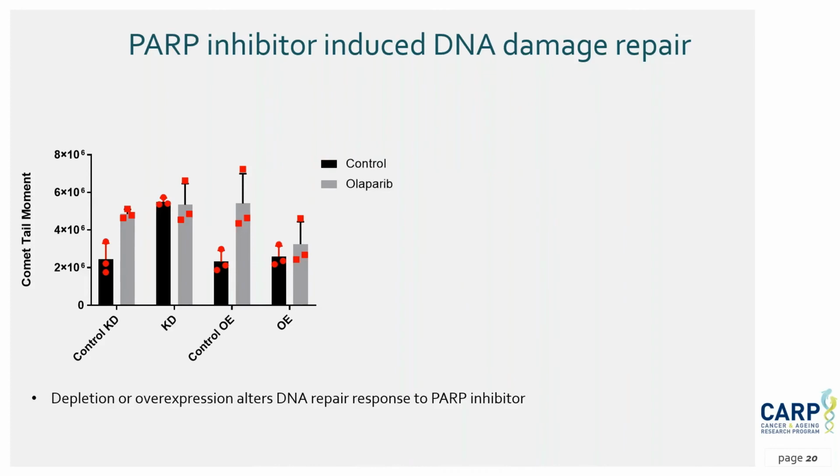So then we wanted to move back into our cell line assays. Once again, I utilized the comet assay to see what's going on following a PARP inhibitor treatment, in this case olaparib. And once again, we can see when we depleted cells of SASH1, we get an immediate increase in comet tail length. But following the PARP inhibitor treatment, the control cells also have a marked increase in DNA damage, marked by the longer comet tail.